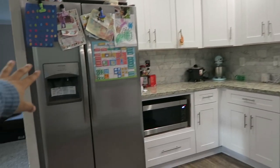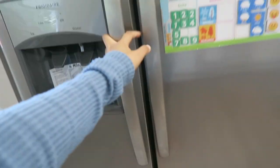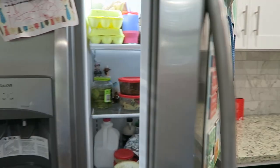But yeah, so this is our kitchen. We've got our fridge over here. I don't really know if you want to see what's in my fridge or not. I still haven't taken the tape off of that. That's funny. What do we have in here? A whole lot of just nothing. Just regular food, I suppose. I don't know why I showed that.